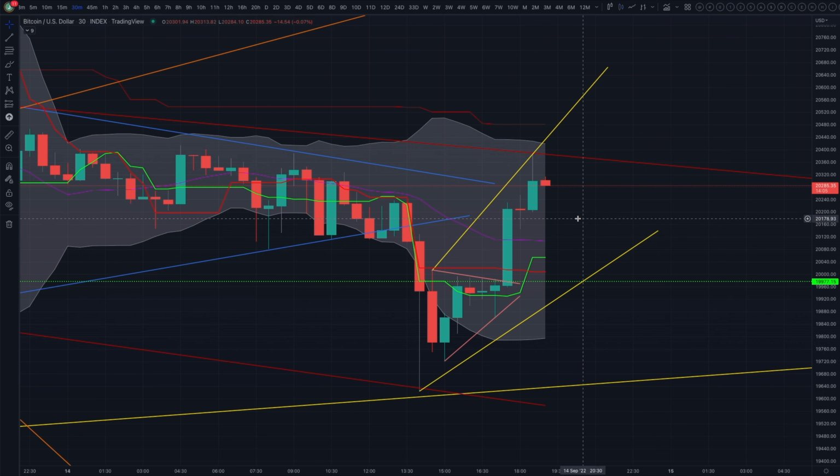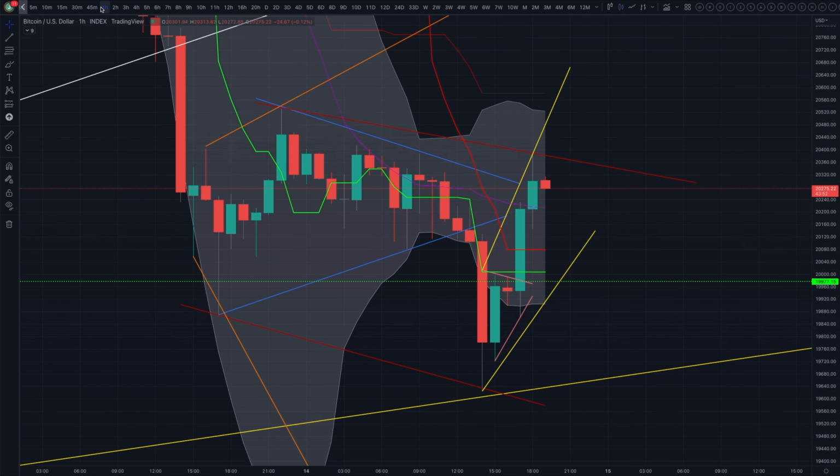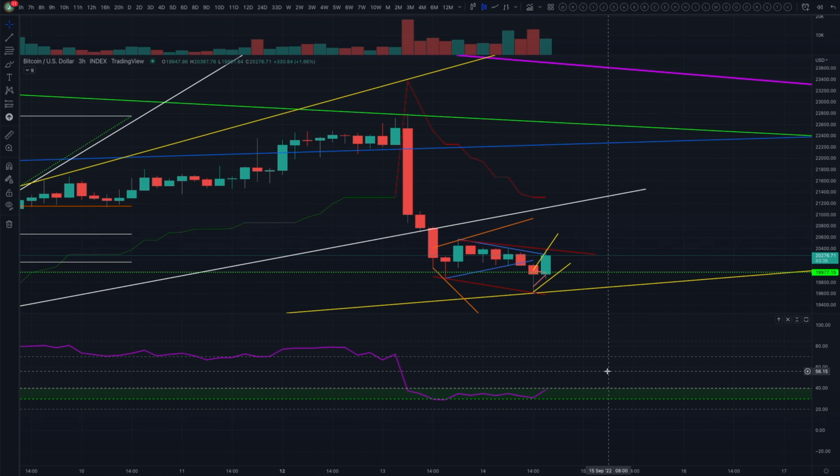All right, but right now I'm turning on the Ichimoku cloud and the Bollinger Bands to see what's going on. This is the 30 minute. Okay, we've been on quite a bit of a tear right now, so I think we're going to work our way back down to the Kijun somewhere in here. If I hit the 45 minute, same deal, 1 hour. Same deal, 2 hour, 3 hour. Yep, all the same.